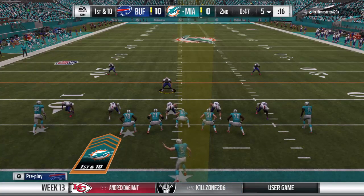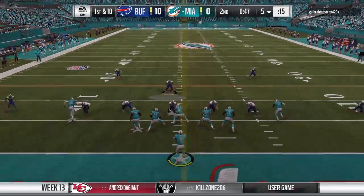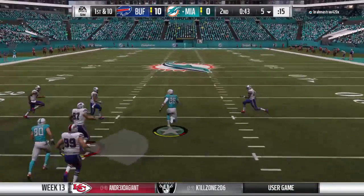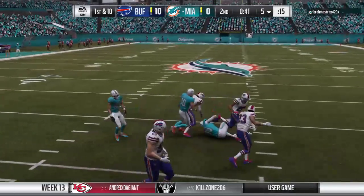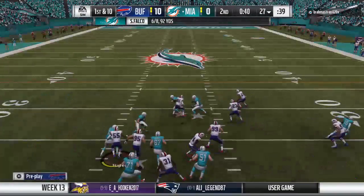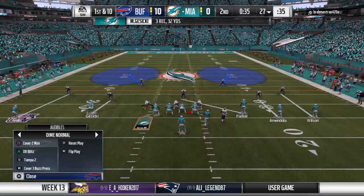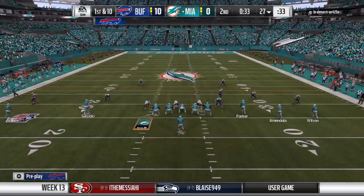All right, now, lucky 56. They'll come out throwing here to start the drive. Throwing middle, and it's complete. And they work this out past the 25. A good pickup there at 22. First down now, but that clock rolling.